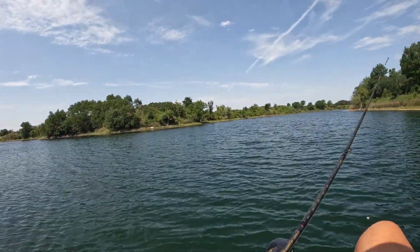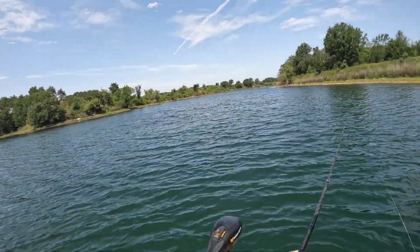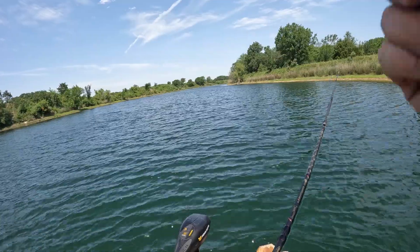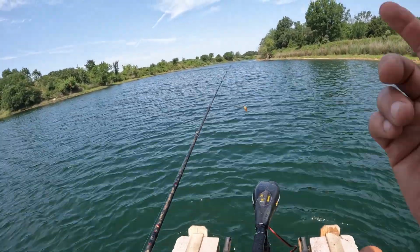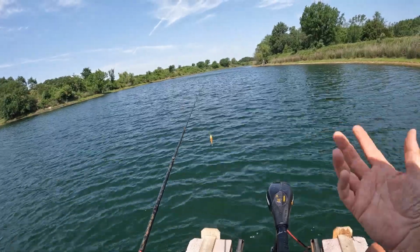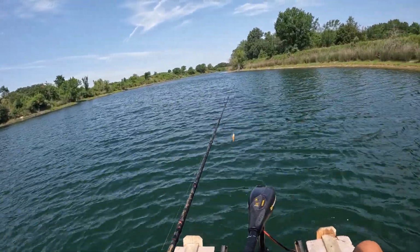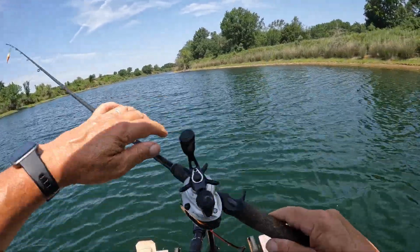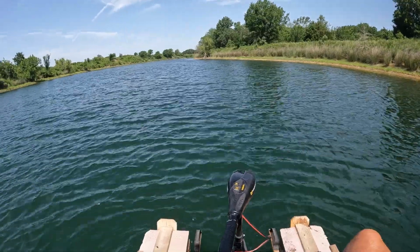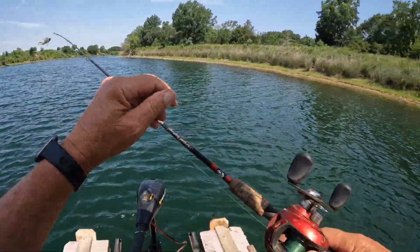But there's really not a lot. I mean, looking at this, it's just like a big old farm pond. Not much there. So that's where a crankbait's good because you can cover ground with it quicker. But, you know, I'm not going to pass up something like this right here. I think I'll put my jig back on and see if there's anything down here around this that would be interesting.